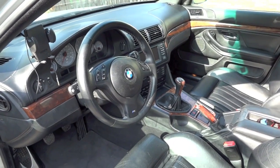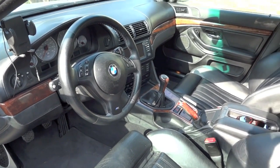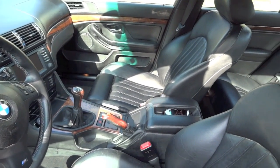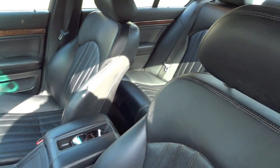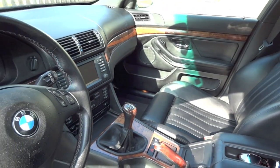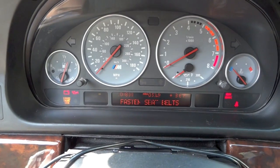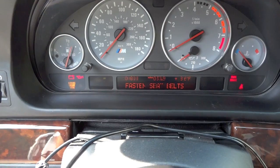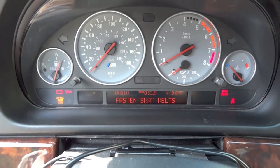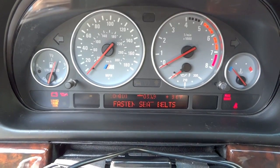So here's the interior. As you can see, it does have the black leather with the wood trim. I do prefer, personally, the aluminum trim that came on the E39s. However, it's much more rare than the wood trim. Most of them did come with the wood. So that's what I've got. As you can kind of see, it's got more miles than I thought: 100,810 now. It suffers from the all too common problem of the bad pixels in the display.